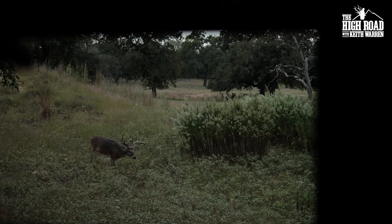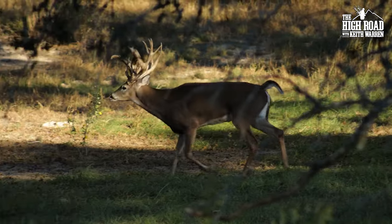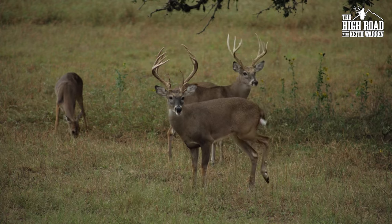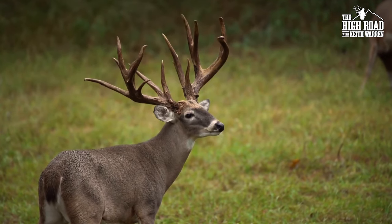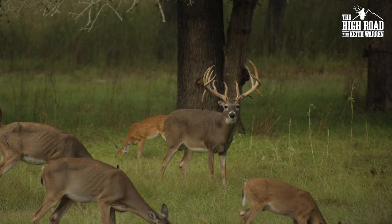The deer look fantastic. Even though we're in a serious drought down in this part of the state of Texas, by looking at them, you wouldn't know it. Their body conditions are absolutely incredible, whether you're looking at a young deer, a middle-aged deer, or a mature deer. And one thing that's blowing my mind is the antlers. Take a look at the antlers.